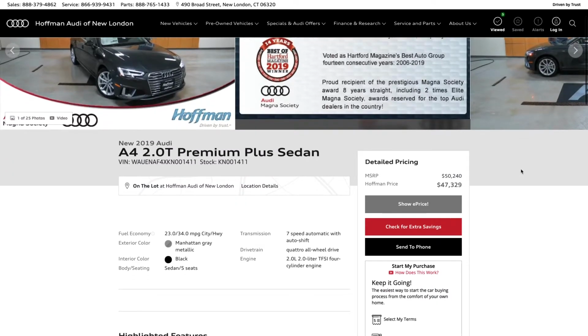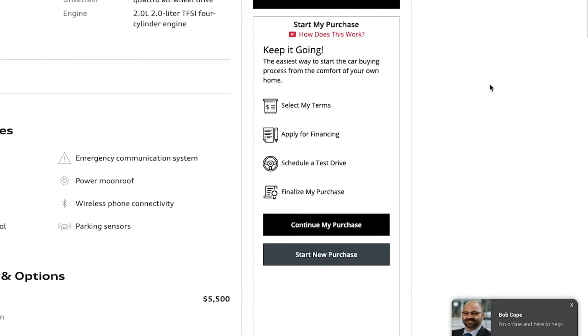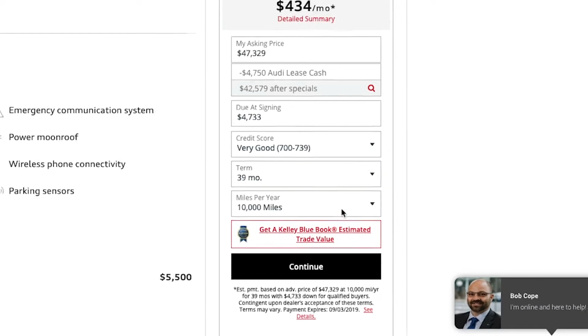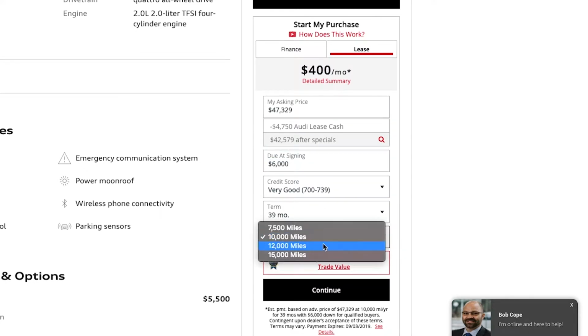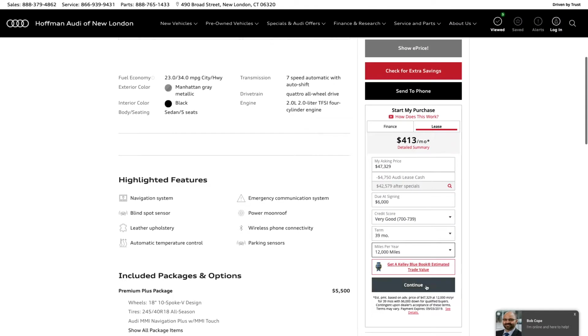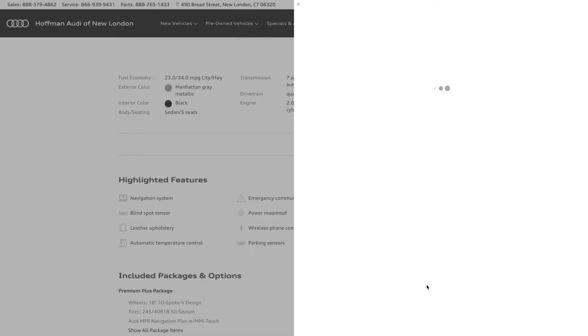From here, scroll down until you see the Start My Purchase window. At the bottom, locate the Start New Purchase button and click Continue. Here you will be prompted to start putting in basic information about your transaction: whether you want to purchase or lease, how much you would like to put down, the length of your lease, and a few other questions as well. When you're done, simply click Continue.